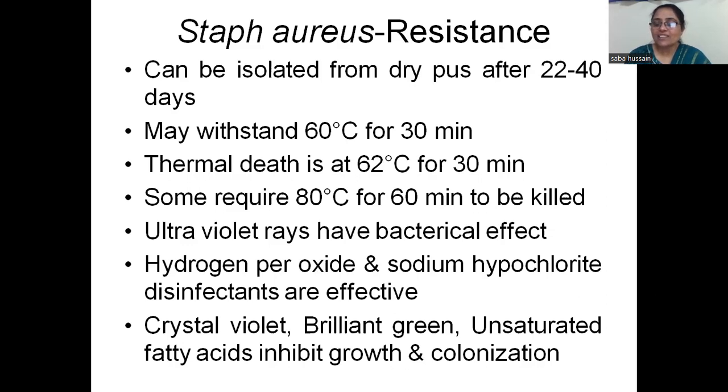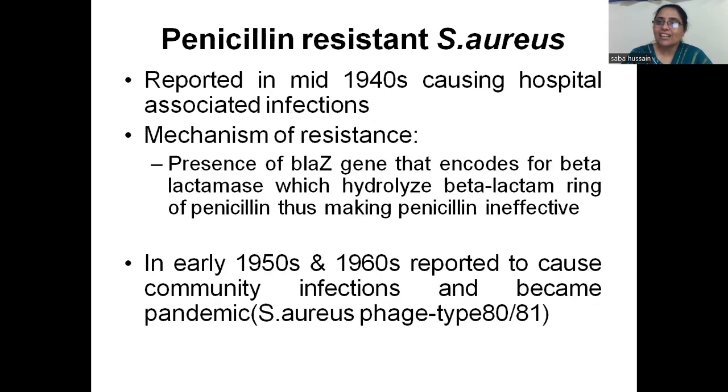Staphylococcus aureus is affected bactericidally by UV rays. Ultraviolet rays can kill this bacteria. Hydrogen peroxide, sodium hypochlorite, crystal violet, brilliant green, and unsaturated fatty acids inhibit its growth and colonization. Hydrogen peroxide and sodium hypochlorite are also good disinfectants. Still today, they are effective against Staphylococcus aureus.